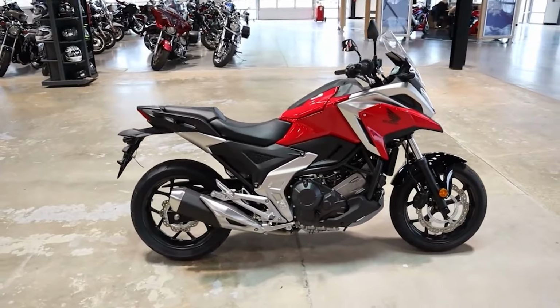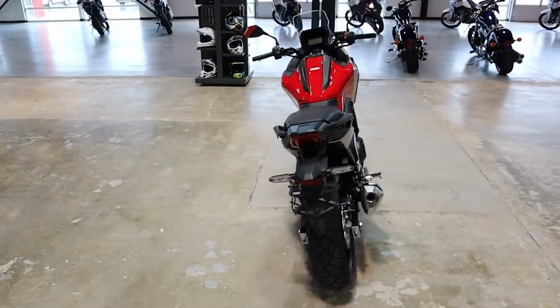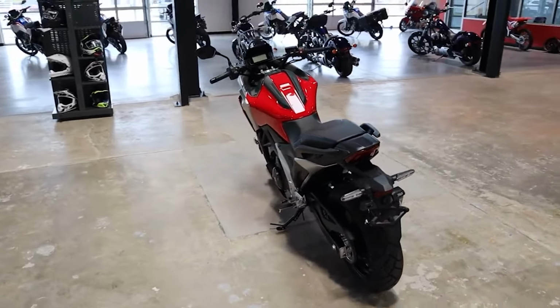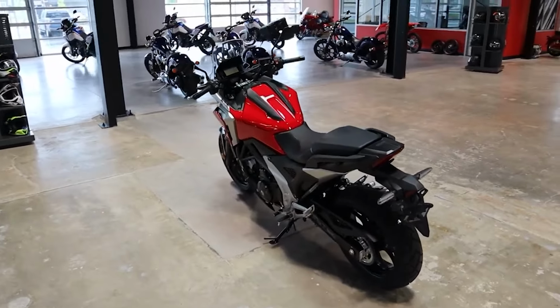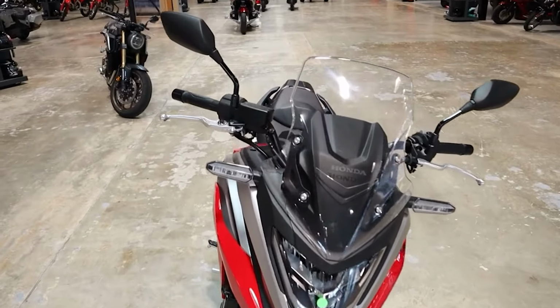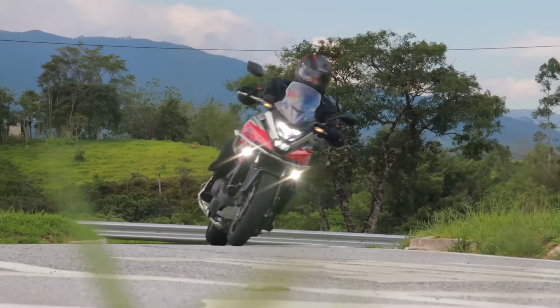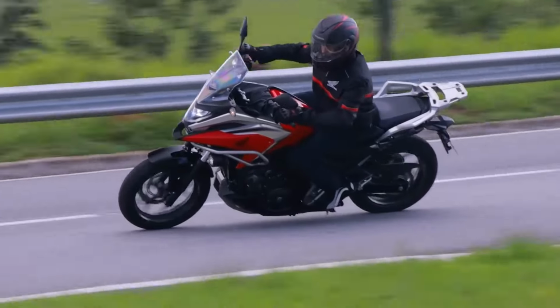You know, it's like fine wine, this bike. Its looks department has gotten better year after year. Someone at Honda must be pulling the right strings to make the NC750X such a head-turner. This bike's steel truss frame is as sturdy as it comes, giving it that perfect blend of strength and flexibility for smooth rides and sharp turns.